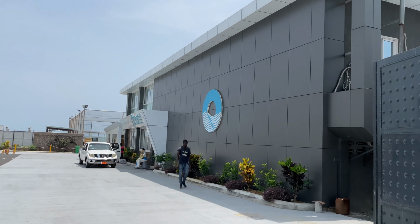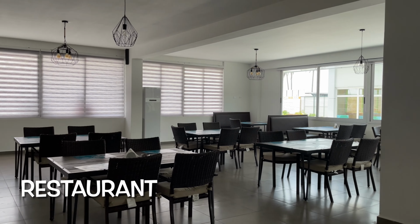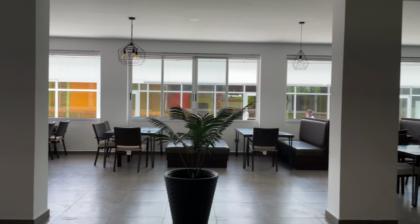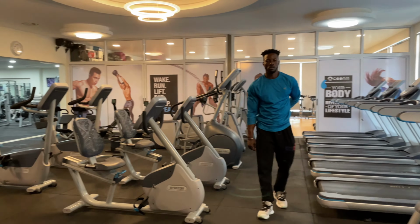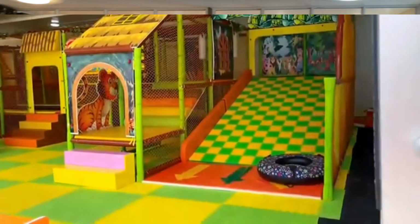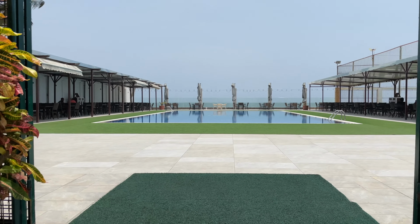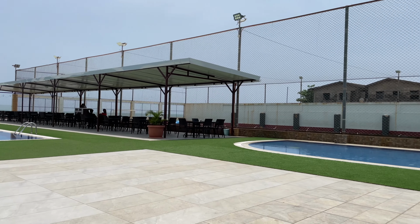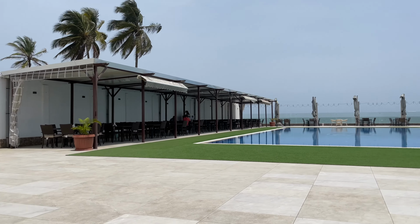Now, this facility has a restaurant that prepares world cuisines. So if you want an Italian dish, Japanese, Chinese, American, as well as Liberian dish, you can get everything right there. They also have a state-of-the-art fitness gym, plus a children's playground, very beautiful space. And then they have the pool where you have the adult side and the kids side. Adults pay $10 to enter the pool for swimming, and the kids pay $5.